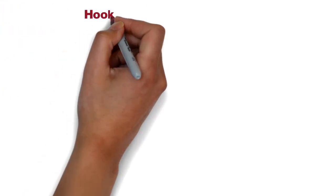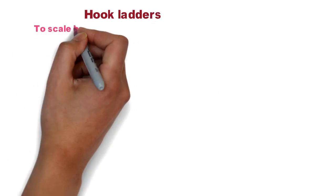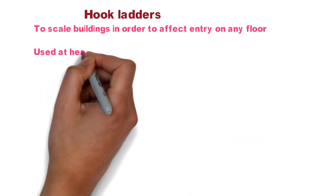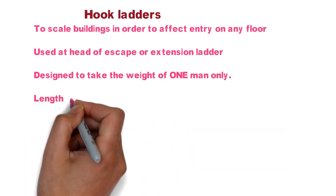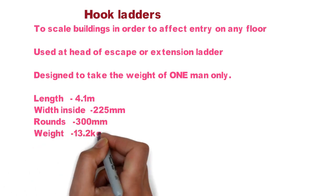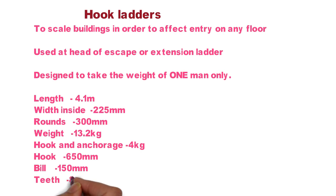Third one is the hook ladder. That is an unusual ladder. These hooks are designed to secure the ladder to the peak of a peaked roof, providing better footing to firefighters working on the roof. The function is to scale a building in order to effect entry on the floor, used at the head of an escape or extension ladder. It is designed to take the weight of one man only.